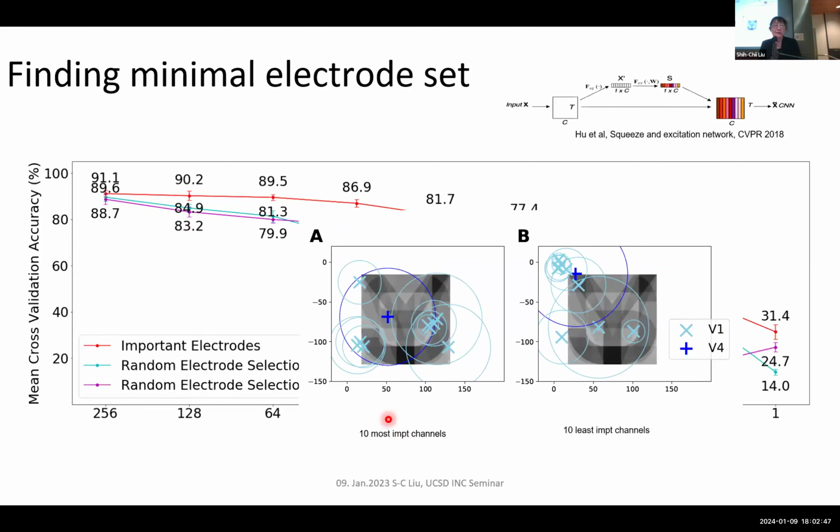And so you can go back and say, let me take the 10 most important channels from the squeeze and excitation network. And you can see that the receptive fields basically lie on top of the stimulus, right? So it seems that it's correct that you should choose those channels. And if you choose the 10 least important channels, you can see that a number of them actually sit outside the stimulus area.